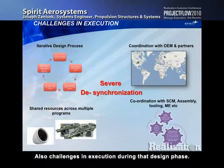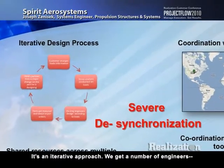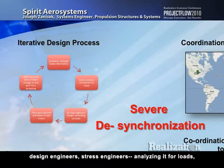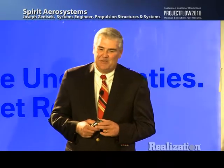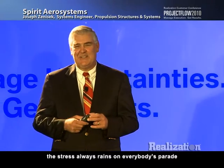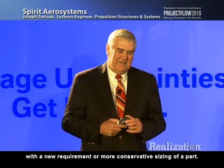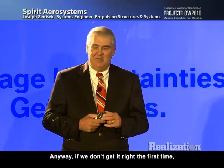Also, there are challenges in execution. During that design phase, it's an iterative approach. We get a number of design engineers and stress engineers analyzing for loads, and then we have systems engineers. My background is design engineer of structure, so of course I think I'm the most important. So we fight with the systems folks, and of course the stress always rains on everybody's parade with a new requirement or more conservative sizing of a part. But anyway, we don't get it right the first time.